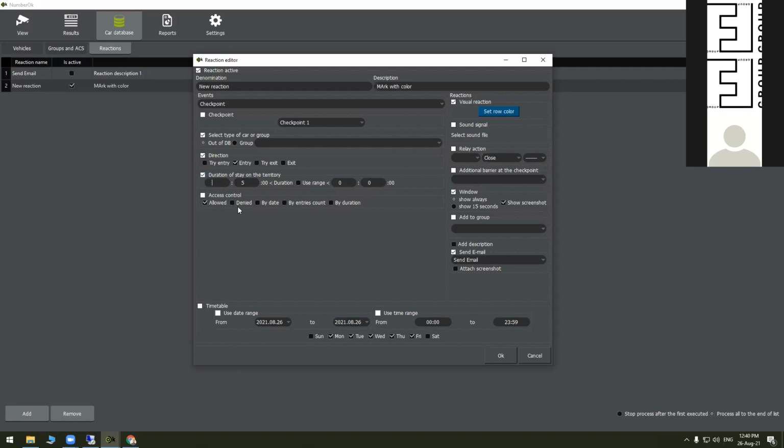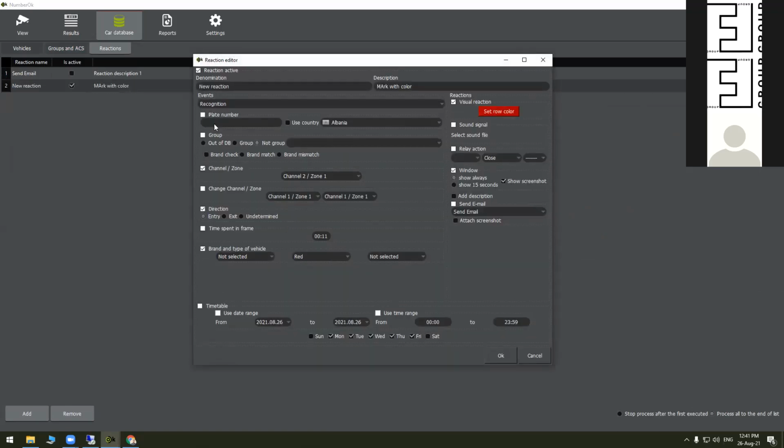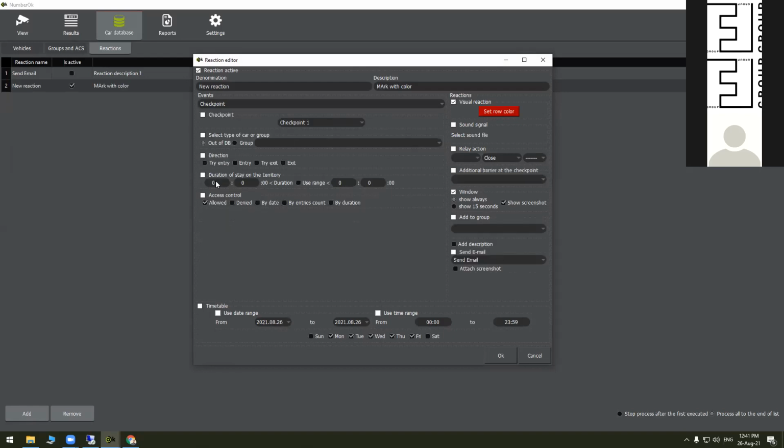Yeah, and an additional feature for a specific event: you could also check the access level, which was set up in groups and access. I think we should go back to our groups. So here in database, we add our license plate. We have some specific groups, and here we could set up our access level. For example, group 2 will be with access allowed, and we could set up some extended access. Here you could set up some additional access level. And then in reactions, you could choose to check this access level.